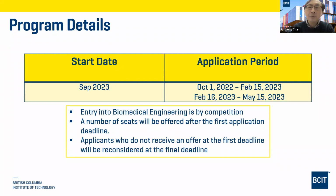And for those who have not been accepted, we'll keep their application until May 15. Then we'll get all the applications together, and we will be offering the remaining seats to those applicants. And then we also will establish a waiting list, in case some people couldn't show up or dropped out before the term starts.